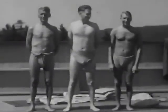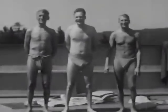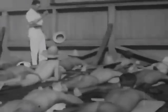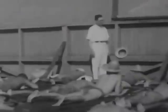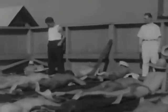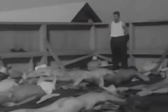Are male and female segregated? Yes. There was what they called upper and lower men's camp, and there was an upper and lower women's camp. They were different sections. What is that man doing there? He is probably either a doctor or an aide that's just supervising, making sure that everybody is getting sunned and keeping order, really.